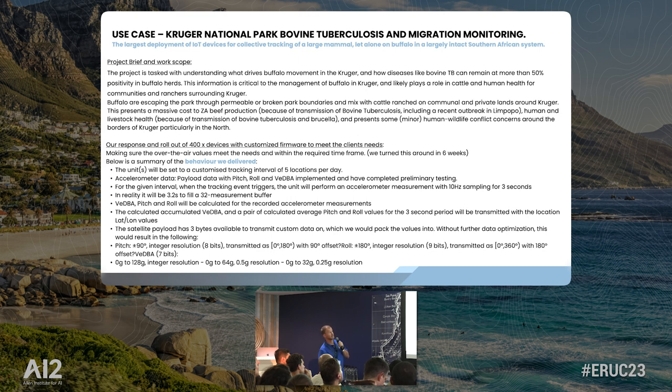This use case, it's quite detailed. There's a lot here, and please come to the stand. We can talk through it later. But this was probably our biggest deployment just a month ago of 400 units in the Kruger National Park. We deployed these units for the collective tracking of African buffalo. And that was to do quite a few things. So one was tasked with understanding the buffalo movement in the Kruger, bovine TB disease, and the human-animal conflict. So we were tasked with this project to come up with a solution.